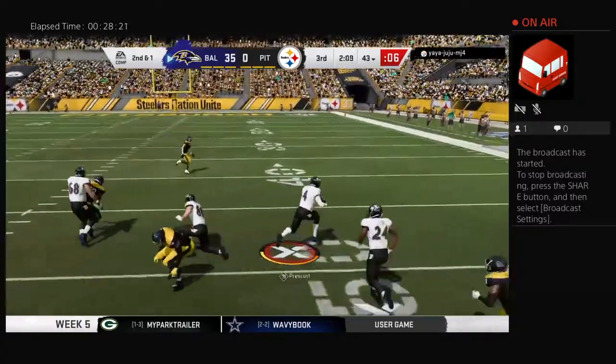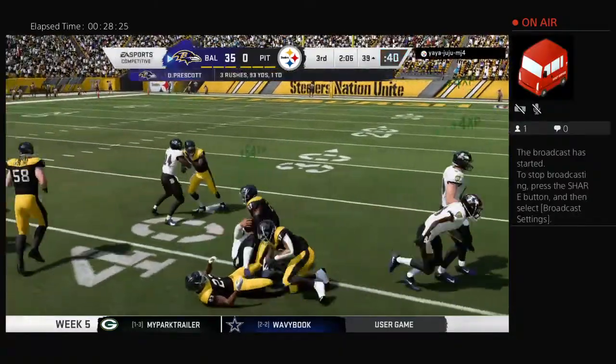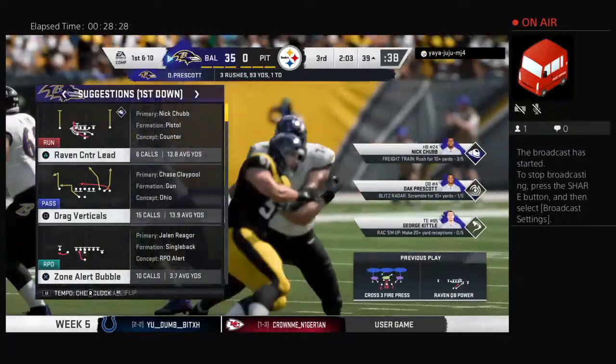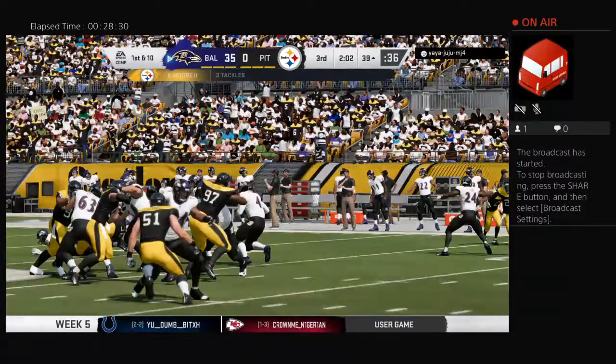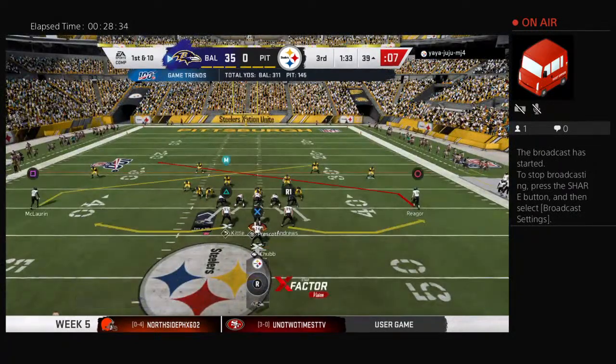Stepping up, he's going to keep it. They find some open field here, and they'll get him down as he's inside the 40. A big one there for the Ravens. It goes for 18. Back-to-back good plays have them on the move on first down.